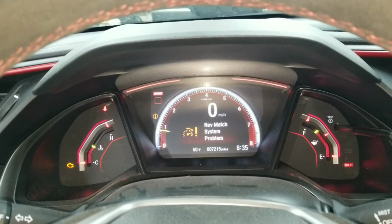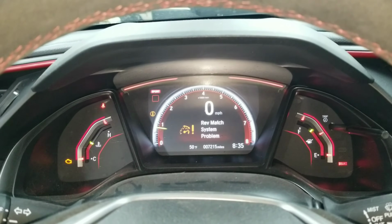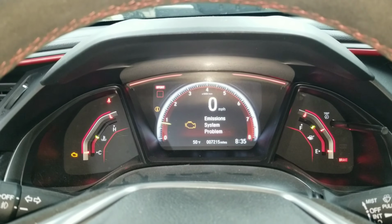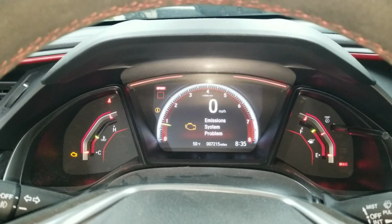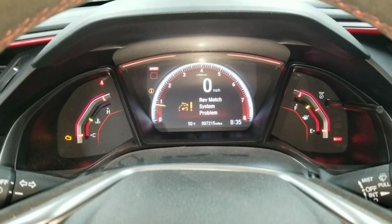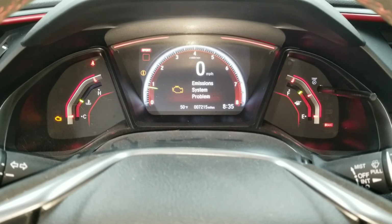There's a lot of different things that could cause this light to come on, especially with the Honda Civic Type R. If you have a Honda CR-V, you might get the same code. Acura RDX, Honda Accord 2.0 liter Sport, you might get this code if your engine's turbocharged. So there's a recall. First thing you want to do, call the dealer and give them your VIN number. Make sure there's no open recall for a wiring harness that causes this issue.